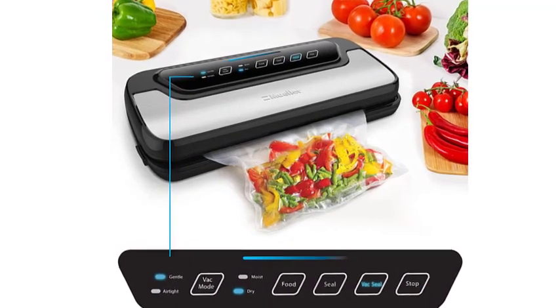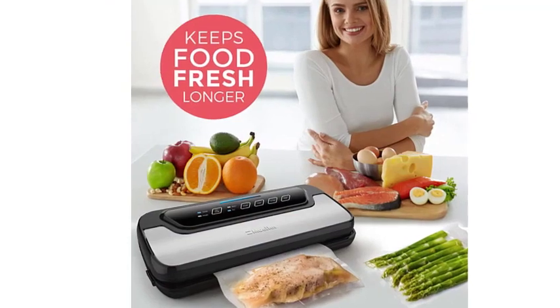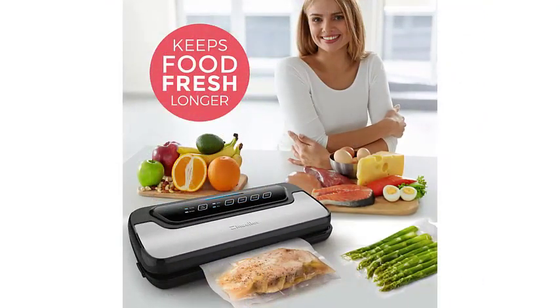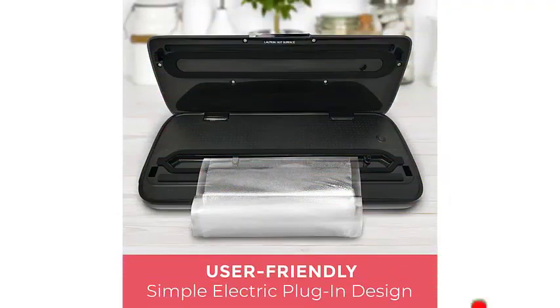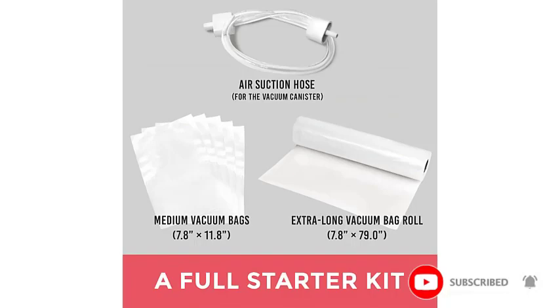There are options for gentle or airtight vacuuming, so you don't have to worry about delicate foods like crackers or soft produce getting smashed. To test the sealer's efficacy in a real-life setting, we also sent it to an at-home tester who liked this option for freezing leftover brownies or strawberries and overripe bananas for smoothies.